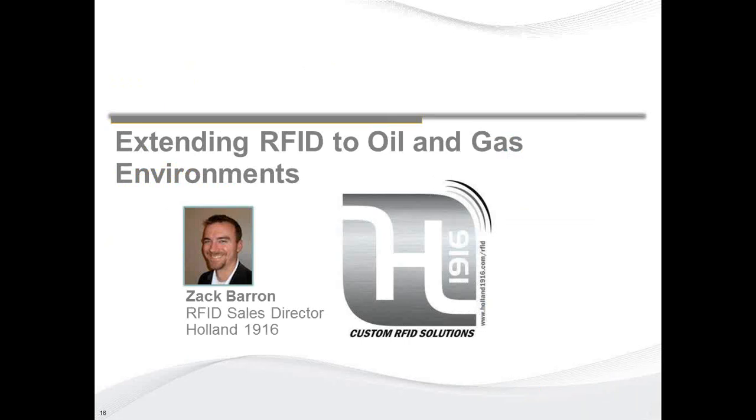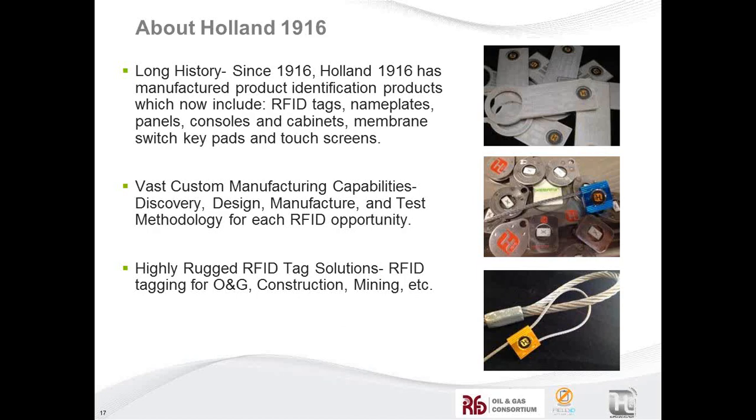So Holland has been in the production identification business for a long time, since 1916, as the name indicates. So we've got a lot of experience, especially in the verticals that require more rugged products. It was about 5 years ago when we were really introduced to RFID and started working to become a leader in industrial RFID tagging. As is detailed on the slide, Holland manufactures a wide array of products. This gives the RFID division access to a lot of manufacturing equipment. So we're basically a mass manufacturing job shop, which is big when you're making all the different shapes and sizes of RFID tags that our projects require. And this is what allows us to address projects with the Holland discovery, design, manufacture, and test methodology, and we'll go into that in a minute.